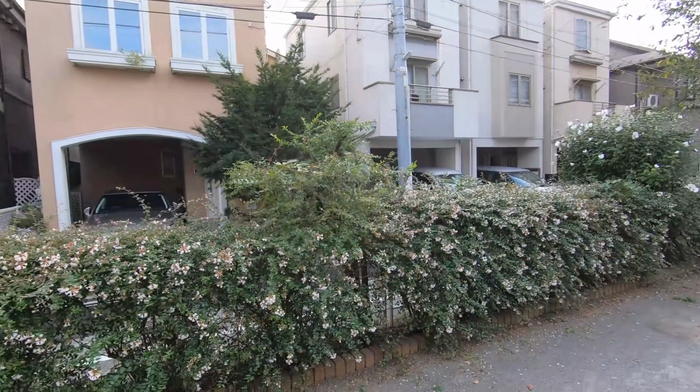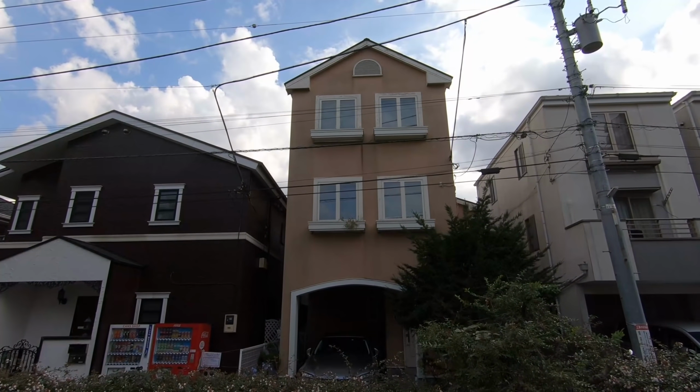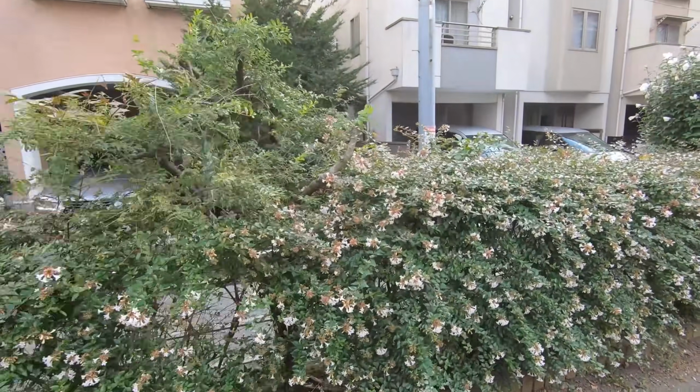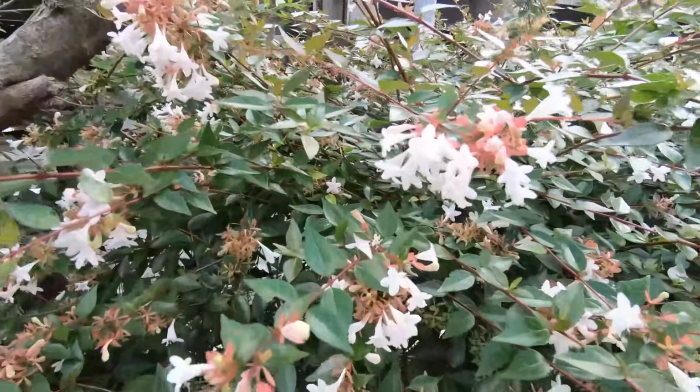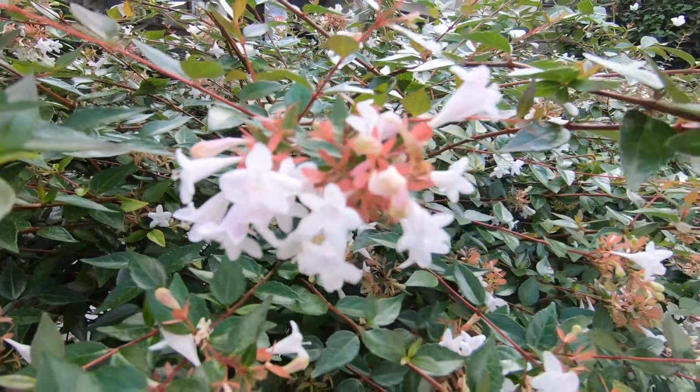Look at this house here. It's a 3-star house. It's very slim. By the way, these flowers here smell amazing. Any of you guys know what this flower's called? It smells so good.